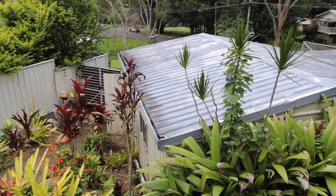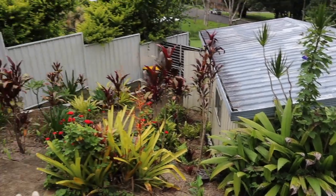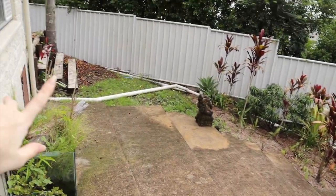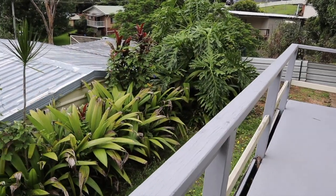All right, so these are like the sheds down here, two big sheds, and then there's this little bit here in the walkway. And I'm standing on the little front entry bit. This is where we're going to build the deck from the front of the house out to here and around.